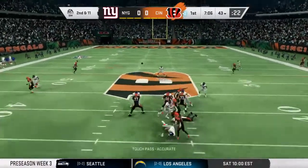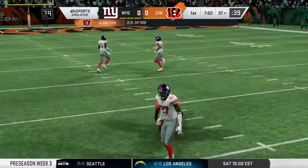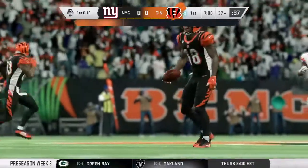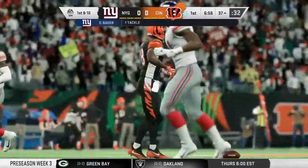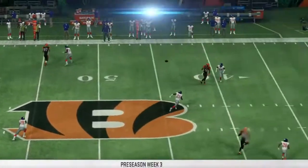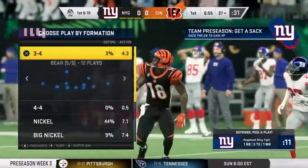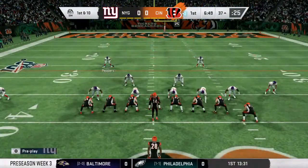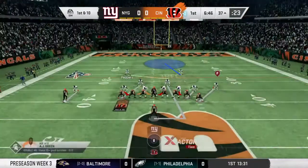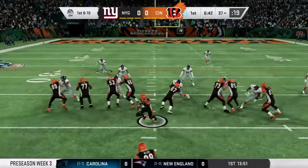On 2nd and 11 now. Dalton. And they'll get this well past midfield before being stopped just before the 35. That one a gain of 20 and a first down. Green last year had the lowest numbers of his career output-wise, 694 yards, 6 touchdowns. But, of course, there was a reason for that. He was battling a toe injury the second half of the season. And, boy, did the Bengals miss his presence. They limped to the finish line, losing 7 of their last 8. They are happy to have him back and healthy.